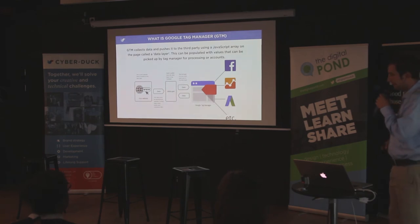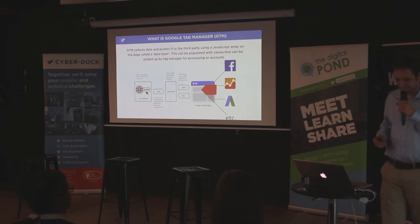And does anyone here use Google Tag Manager? Okay, so a few people from CyberDuck put their hands up.